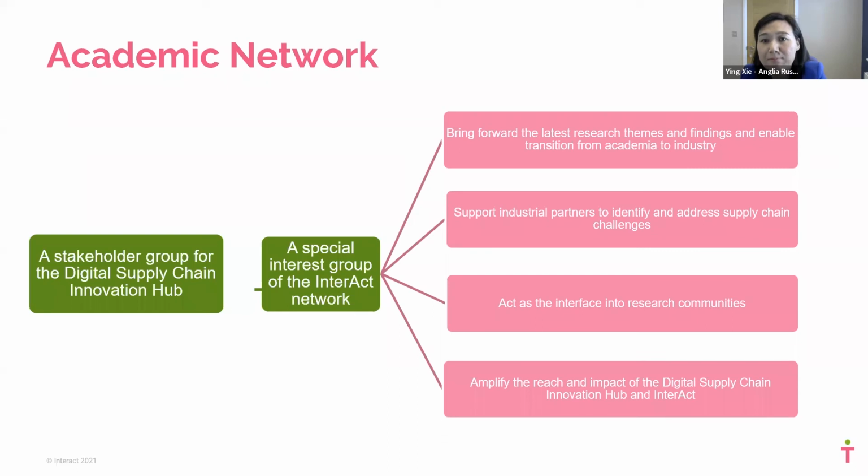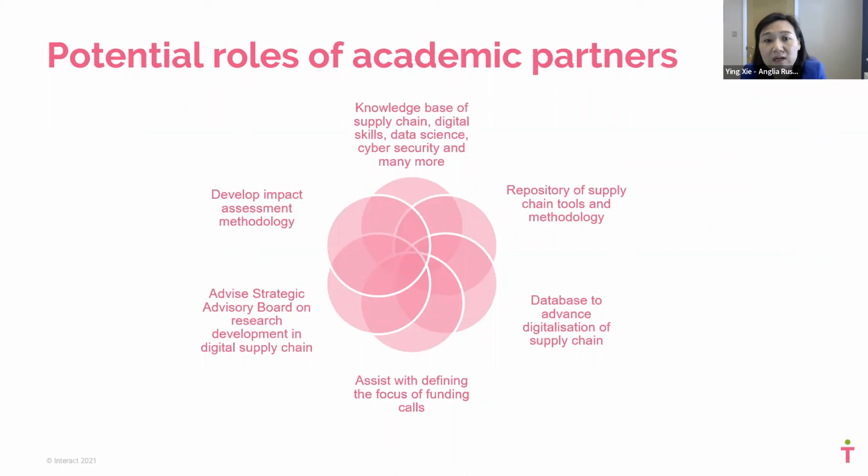We also hope the academic network will amplify the reach and impact of Digital Supply Chain Innovation Hub and Interact network. Specific potential roles of academic partners could be developing a knowledge base of supply chain, digital skills, data science, cybersecurity, and many more. It could also be creating a repository of supply chain tools, methods, and frameworks applicable to address industrial challenges. Academics could create a database of supply chain data and information, including open sources of data sets, to improve end-to-end supply chain visibility, to advance digitalization of supply chain, for example, to feed into the development of digital twins of the supply chain.